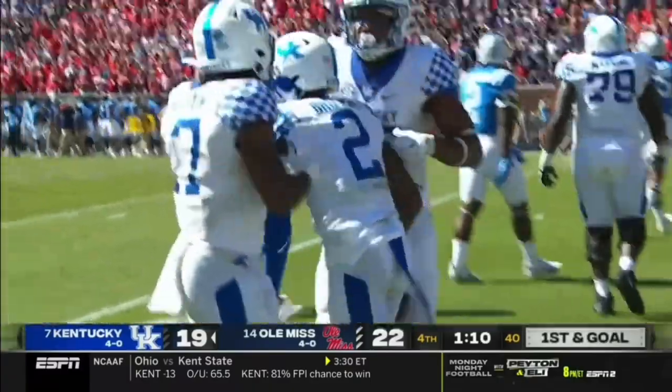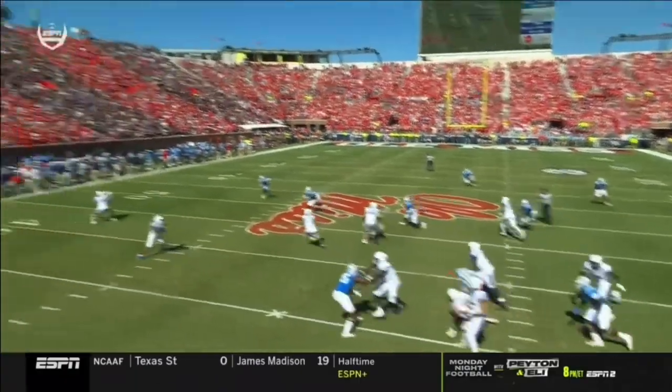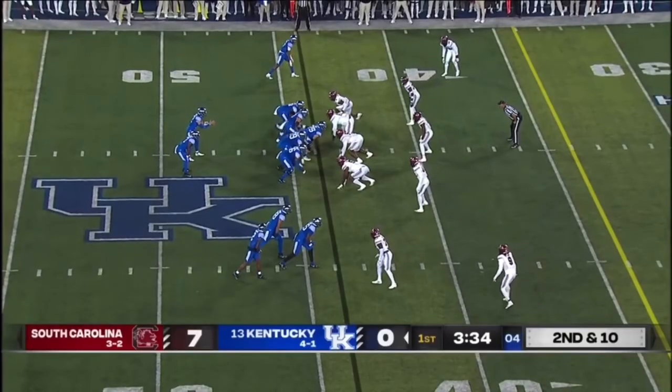Isham Young and DeAndre Prince for Kentucky. The two most explosive pass plays for the Wildcats today have been this play. Wide receiver screen to Barion Brown. Back from injury.